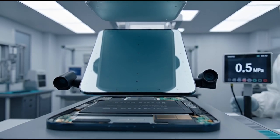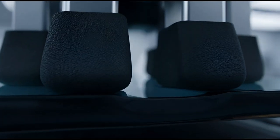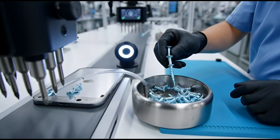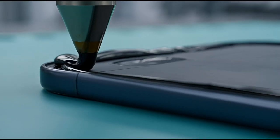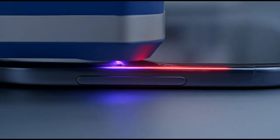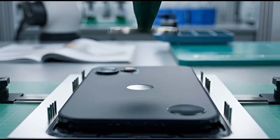The screen meets the body. 1/1000th of a millimeter gap, or it's scrap. 8 screws, 1 second, 0 mistakes. No human could keep pace. IP68 waterproofing starts here, a robot's steady hand and a bead of silicone. Glass on the back, sapphire over the lens. Every iPhone becomes a camera first.